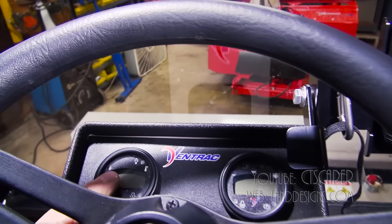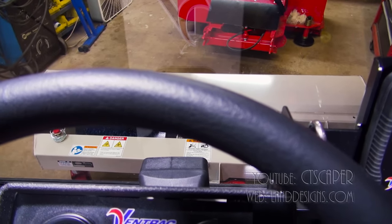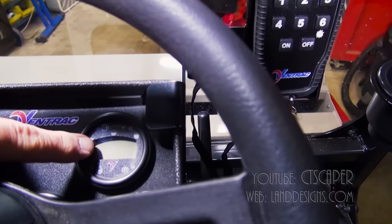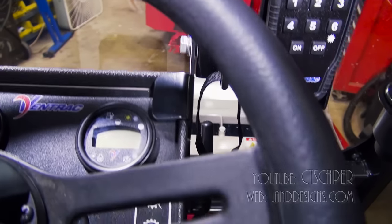I guess there's some gauges over here. Not really sure exactly what those gauges are. Battery, coolant, temperature of something else there. And then we've got our fuel. We've got full, half, and almost empty.